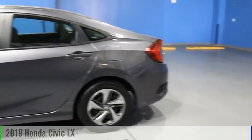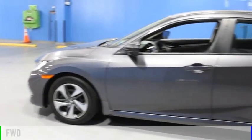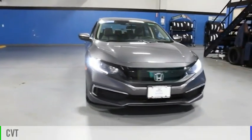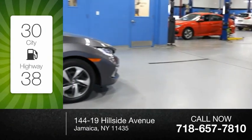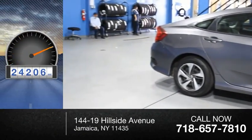Stop by and take a look at the 2019 Civic. This vehicle is powered by a front-wheel drive, 4-cylinder, 2.0-liter engine and comes with a continuously variable transmission. Great fuel efficiency saves you money by requiring fewer trips to the gas station. This vehicle has less than 25,000 miles.